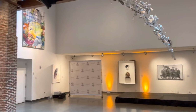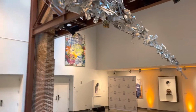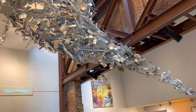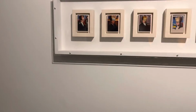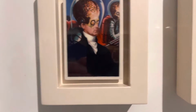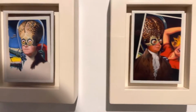There's a tail of it. Yeah, it's painted silver, like that craft silver, like plaster of Paris almost. And these kind of like Mars Attacks kind of characters. Very much look like Mars Attacks.